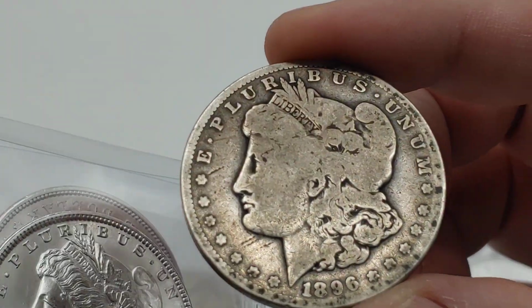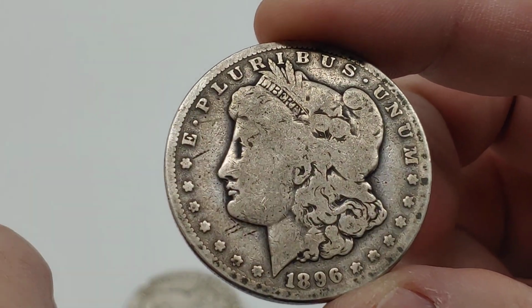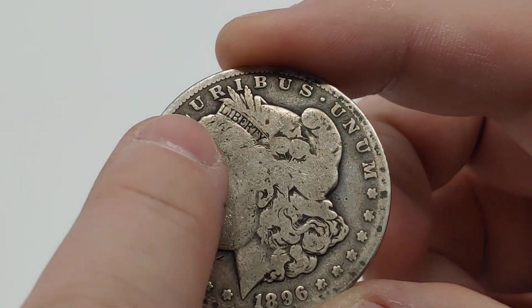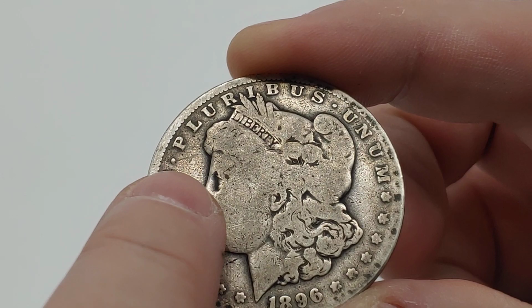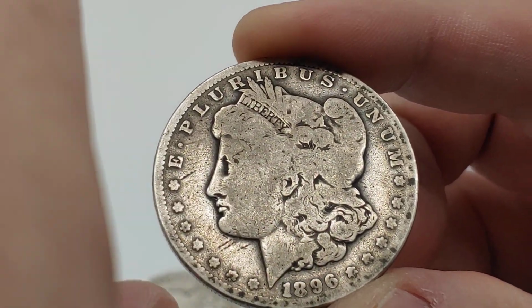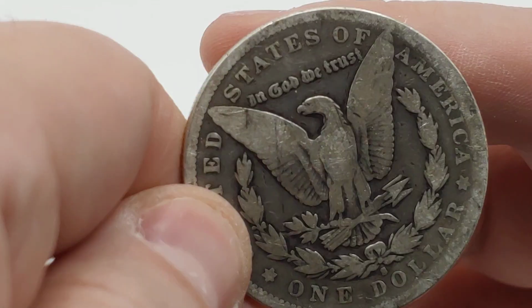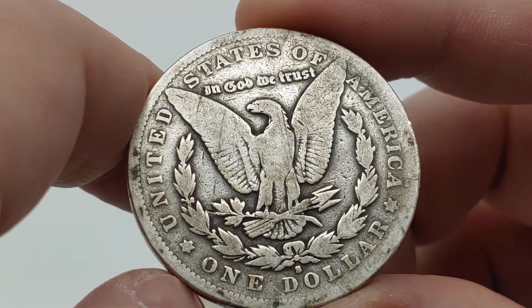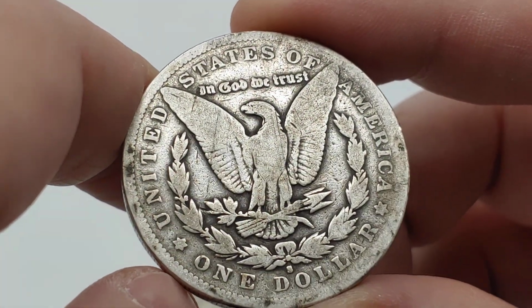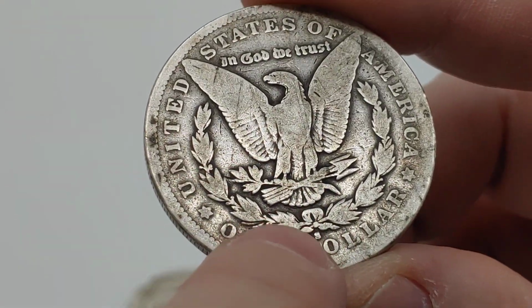But this 1896 looks definitely heavily worn, but it still says Liberty. It still has the rim. You can still make out the eyes. You can still make out the ear. So it's not that bad. I would say it's a good. I don't think it's a fine. It's not an about good. I would say it's about good. But here's the key, it's the S.